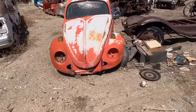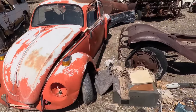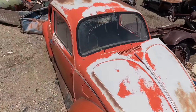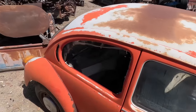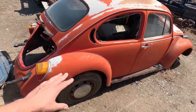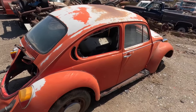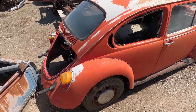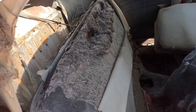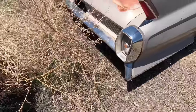And throughout the yard, he has tons of these older Beetles. Like, I mean, tons. There's probably like 50 of these things just chilling in various locations. And all of them have decent parts here and there. I mean, stuff's messed up on each one, but for the most part, they have lots of usable parts. And also mice love to turn the seats into nests. Look at this.